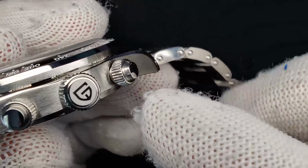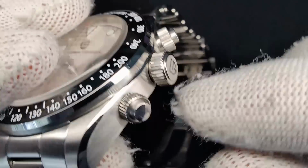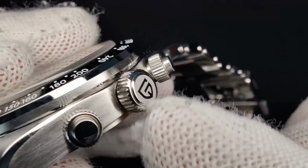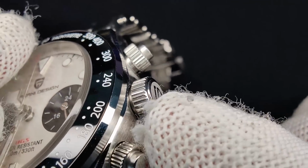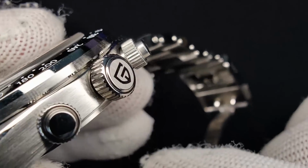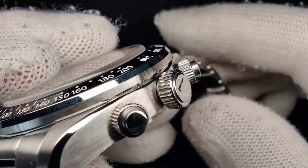On this side, you do have polished pushers for the chronograph. They are screw down pushers here. We'll talk about those in just a little bit. And then you also have a signed crown at the 3 o'clock position. And again, pretty much fully polished except for the backdrop on that Pagani design. It looks really good. And again, we will talk about that when we talk about the movement.